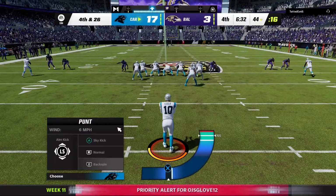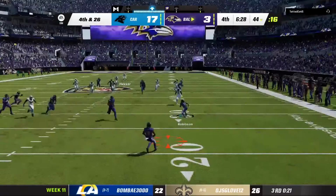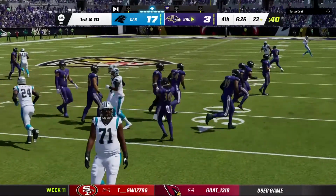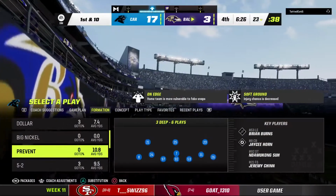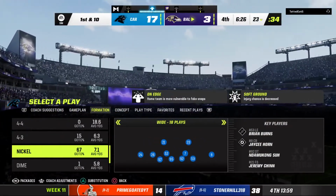Here's Johnny Hecker now. Always a good sign when your first punt comes in the 4th quarter. And a fair catch signaled for and taken just outside the 20-yard line. Only 29 yards on the punt there. Definitely not his best. And the Ravens, they'll take over.